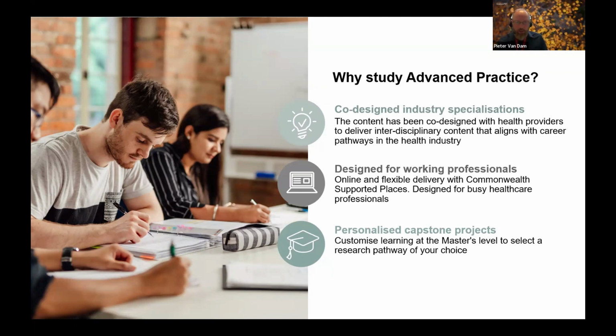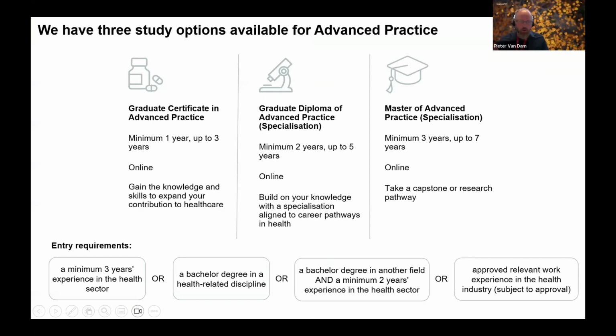At master's level in particular, there's what we call a capstone unit, whereby you can undertake a project, a quality improvement project, for example, or a leadership development project, or you can also select a research pathway, and that research pathway actually articulates with a PhD if you were interested in further study. So three options we have available at the moment.